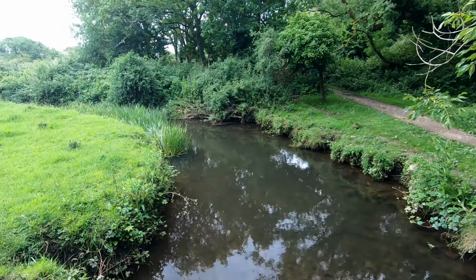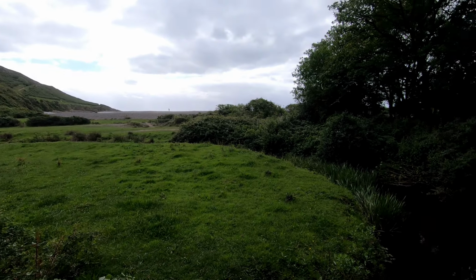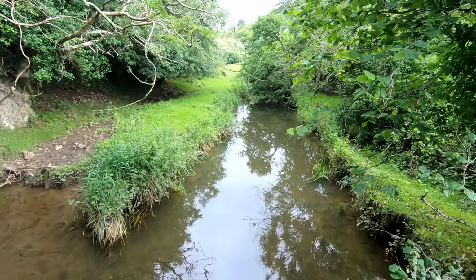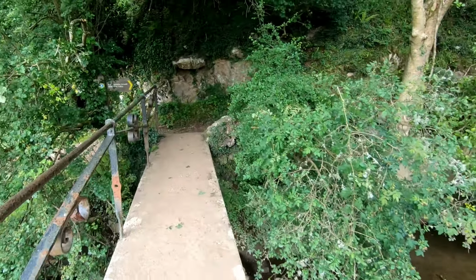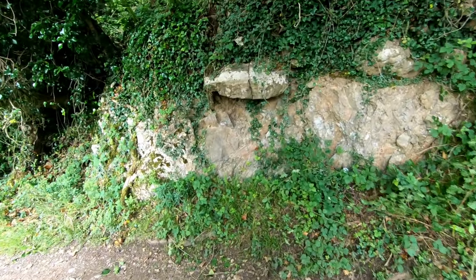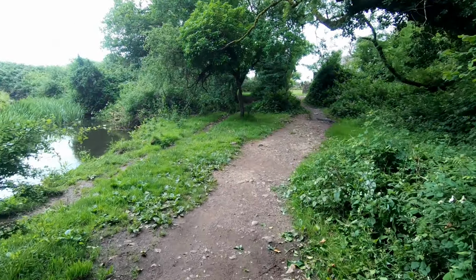There's a little bridge, get us across. See a chap walking on the shingle there. Now we're going to head over, over the stream. Take a left, we're going to drop onto the beach. And it's time for a cuppa. A well-earned cuppa and a sandwich.